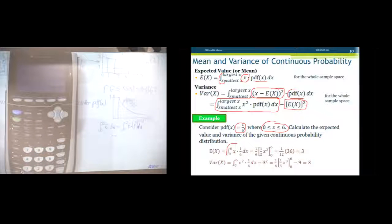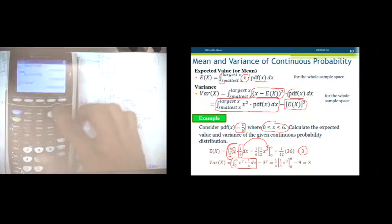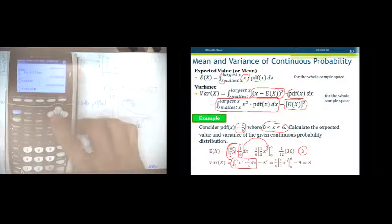We stick in an x to our PDF, right? Okay, then we integrate from the smallest value to the largest value, the whole range. And we can then do the pattern recognition to plug the already integrated results from the table, put it in here, evaluate, we get 3. And of course, if you stick in your calculator now, you should see that you should get 3 too. But let's do this, right? We want to integrate x squared times 1 over 6, all right?